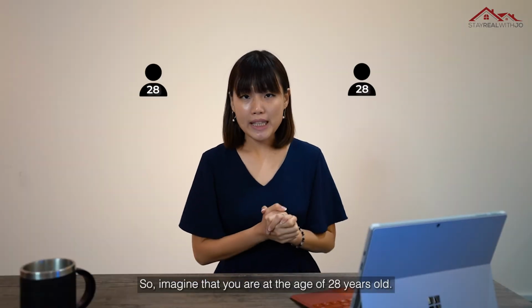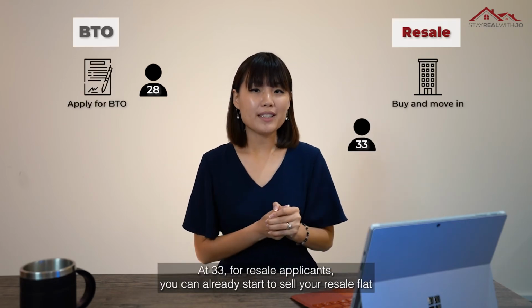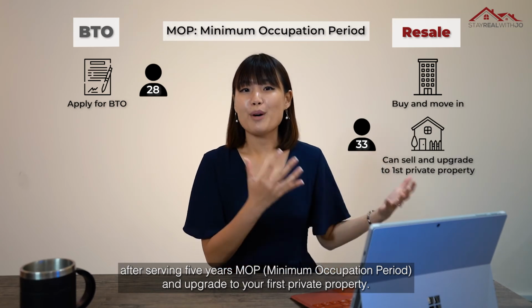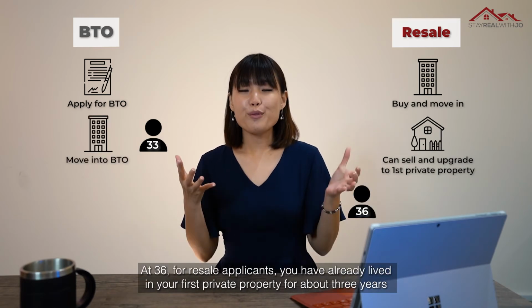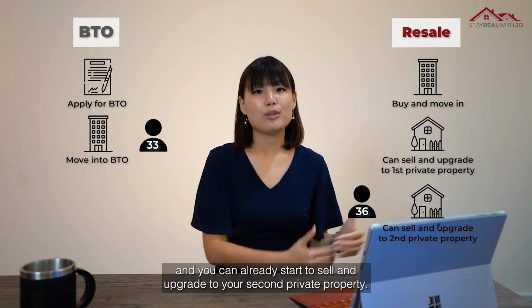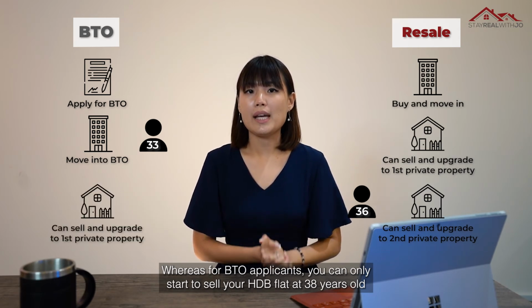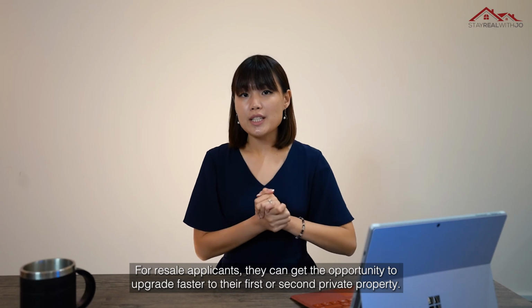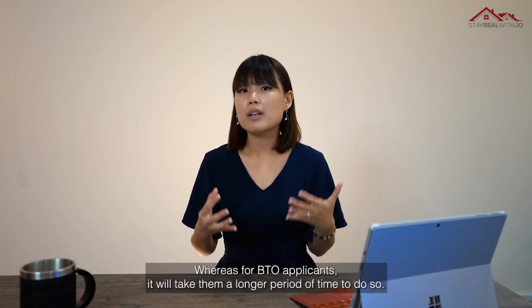So imagine that you are at the age of 28 years old, you can either buy a HDB resale flat or a BTO flat. At 33, for resale applicants, you can really start to sell your resale flat after serving 5 years MOP period and upgrade to your first private property. For BTO applicants, you can only just move into your first home. At 36, for resale applicants, you have already lived in your first private property for about 3 years and you can already start to sell and upgrade to your second private property. Whereas for BTO applicants, you can only start to sell your HDB resale flat at 38 years old and upgrade to your first private property. For resale applicants, they can get the opportunity to upgrade faster to their first or second private property, whereas for BTO applicants, it will take them a longer period of time to do so.